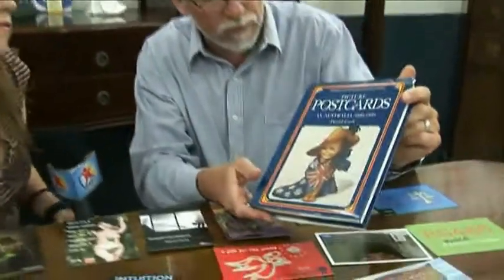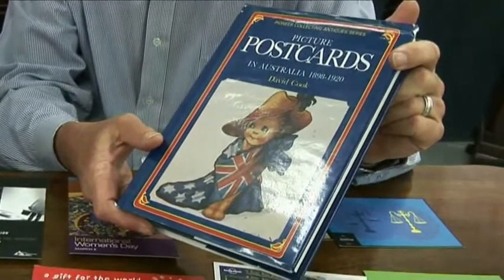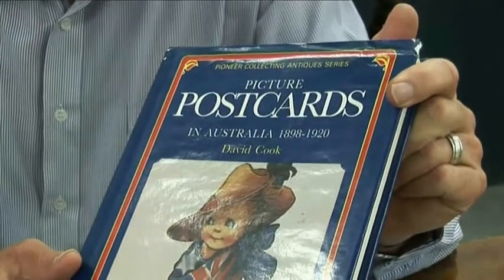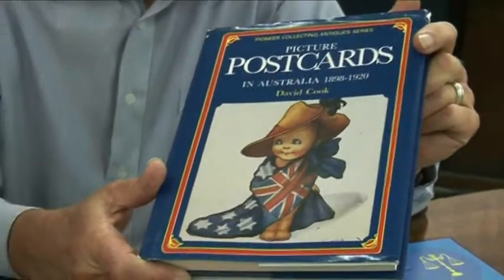You could get a distribution network up of free postcards in the cafes, and suddenly postcards have become a hip object again after the last heyday of postcards, which in fact was the turn of the century from the 19th into the 20th century. And this is what's largely documented here in David Cook's book on picture postcards in Australia. You'll see that the date range of the postcards is 1898 to 1920, because by the end of the First World War, the postcard kind of furore had died down.